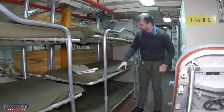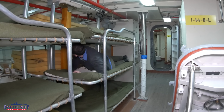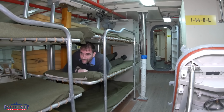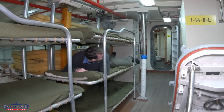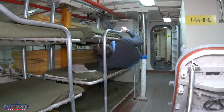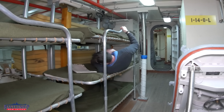So right now, just enough room. I'm just barely grazing this. I might have to push the guy who's laying on that to be able to do that. At which point I'd have to get out like this and then... Easy, right? I hope you don't roll over too much in your sleep.